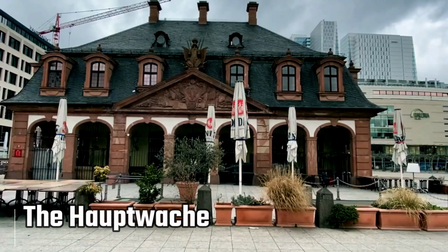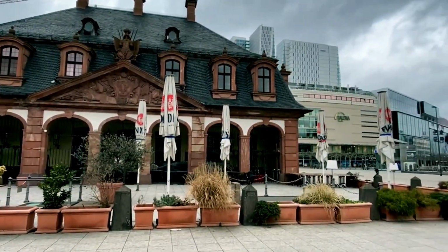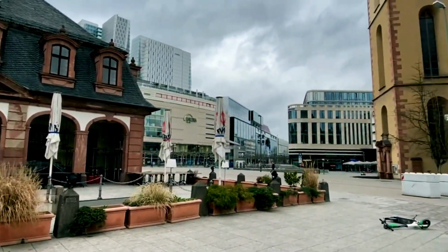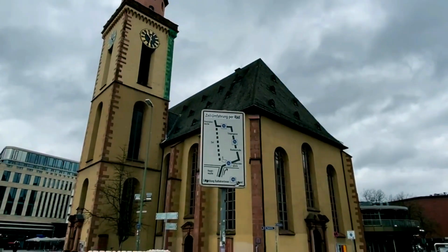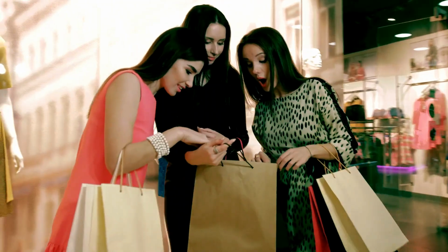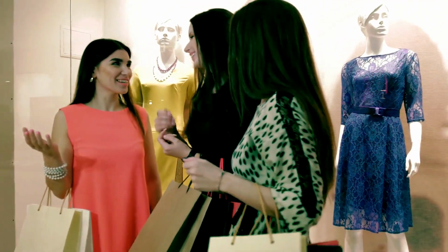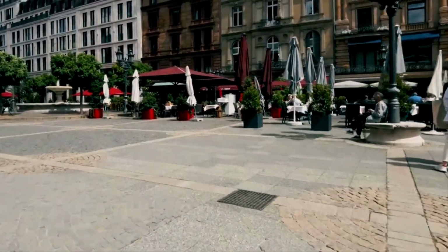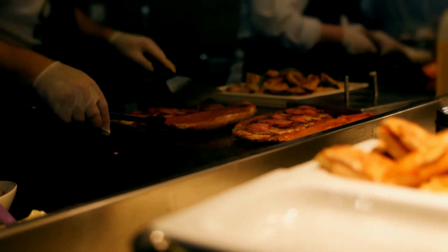Number 8. The Hauptwache. Hauptwache, a captivating blend of history and modernity that beckons both tourists and locals alike. Prepare to be enchanted as you explore this bustling pedestrian area where every corner holds treasures waiting to be discovered. Indulge your senses with a shopping extravaganza, finding delights for every taste and style. Treat your palate to a culinary adventure with a myriad of eateries offering tantalizing flavors.